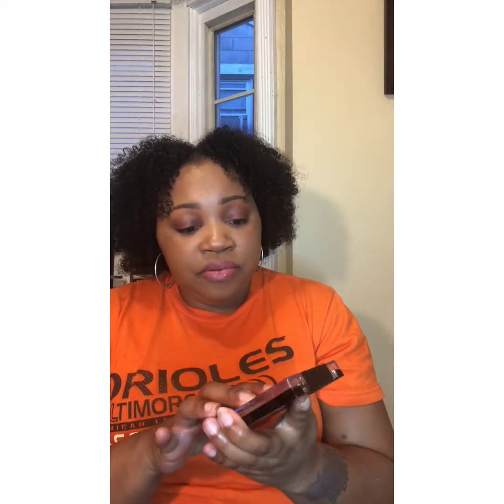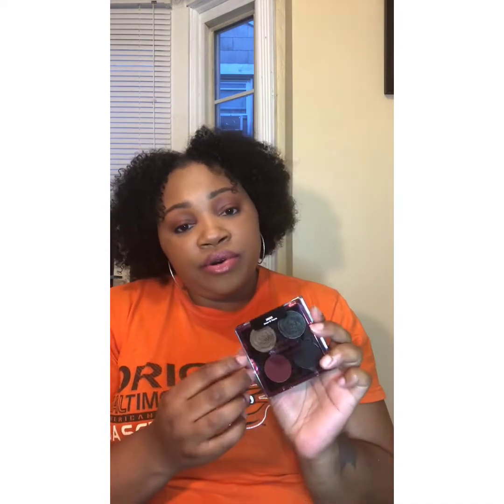But these are the colors. There's a pretty deep red, and a black, and then there are two matte colors, and two more shimmery metallic looking colors. So I'm excited to try this out with a look.